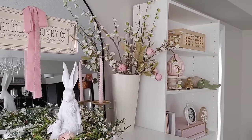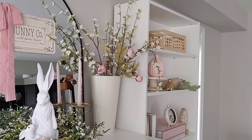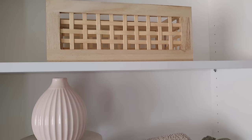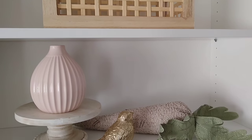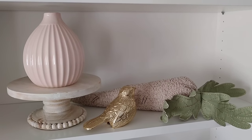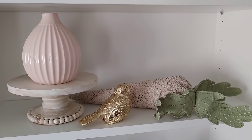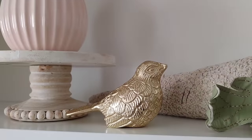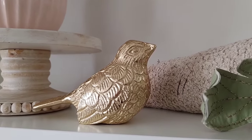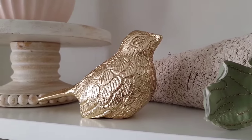I can't believe that it's the first day of spring on Tuesday, as well as Easter is only a few short weeks away. It already feels like March is flying by. But there's so much to be excited for, and it always feels like spring is a time for new beginnings. And just seeing all the baby birds hatch and the bunnies is just such a hopeful time of the year that I truly enjoy.